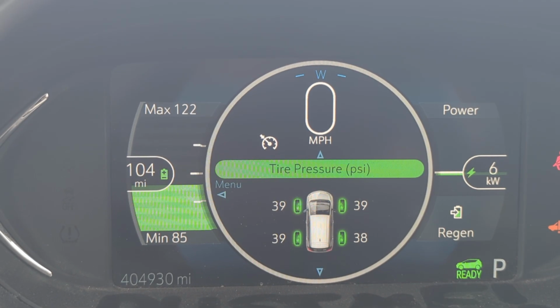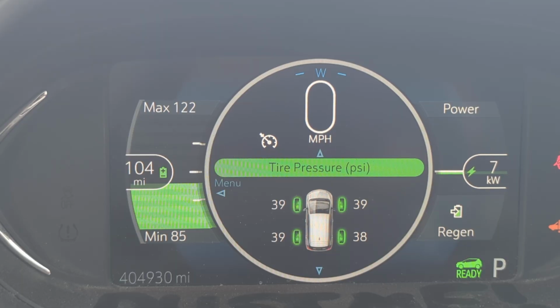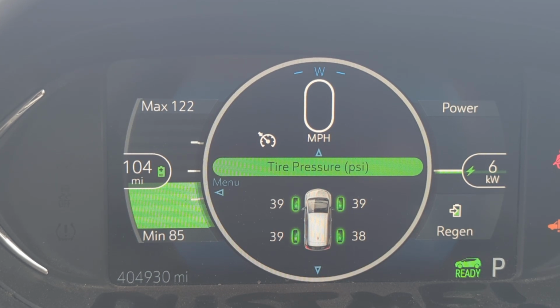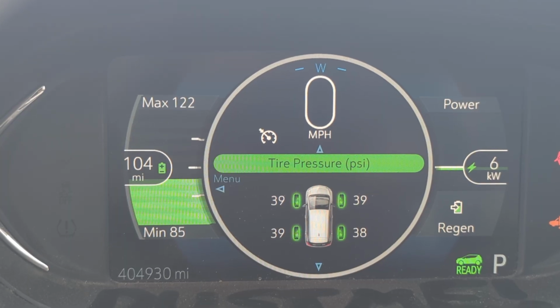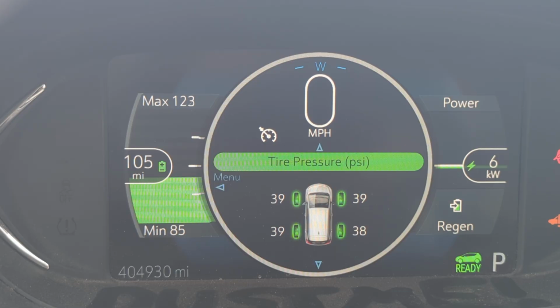So yeah, but that's pretty much it. These new tires, I have yet to rotate them, but they are so far so good. And I did get a road hazard warranty with these, and so far, no screws, nails, or any other punctures to speak of. So hopefully that stays that way. But if not, at least I have the coverage for them.